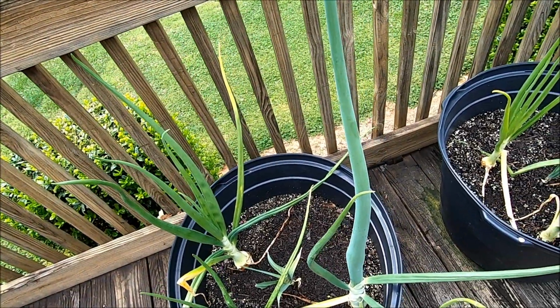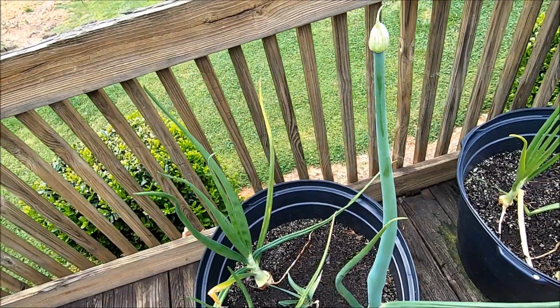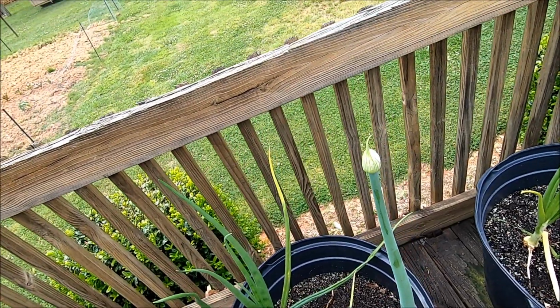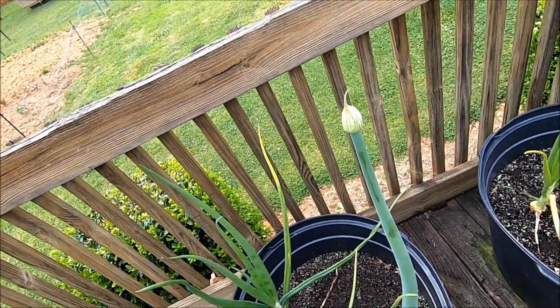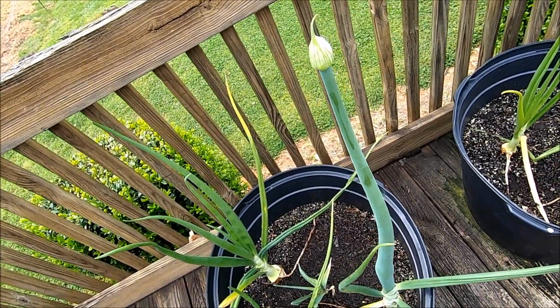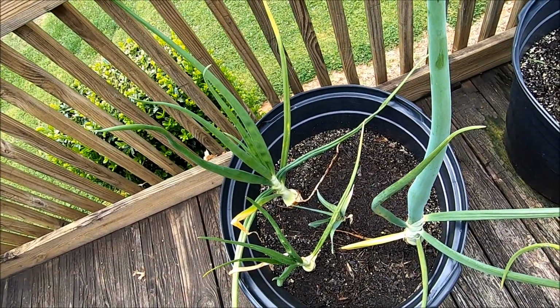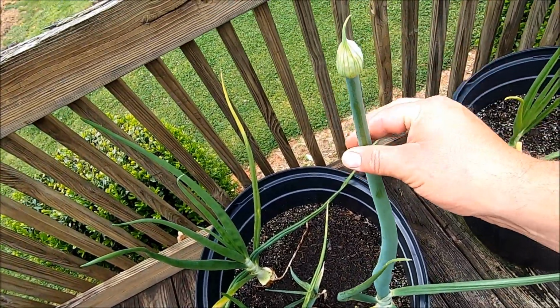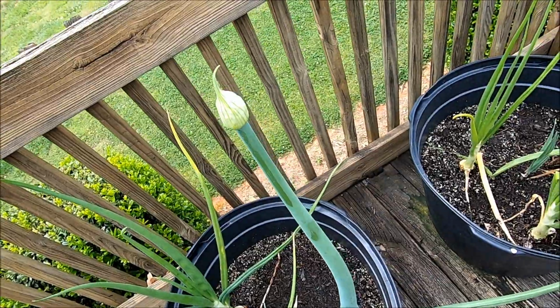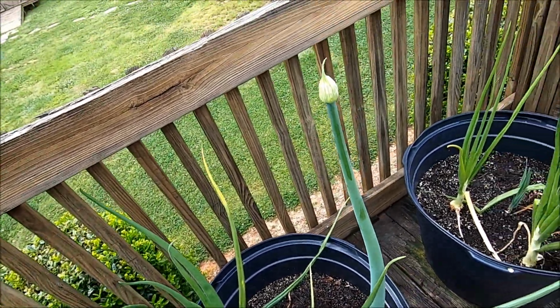So, just thought I would show y'all, if you live here in central North Carolina, I'm supposed to be in zone 7B. So in case anybody wants to know that. So anyway, that's the way it goes. This one is seeding, and I've got one of the red ones that is seeding too. So I'd like to get some seed off of those if I could.